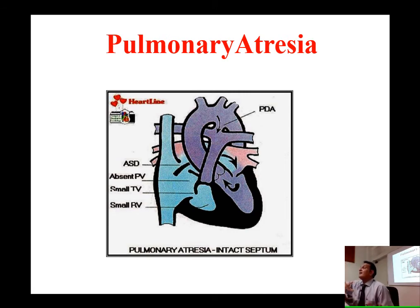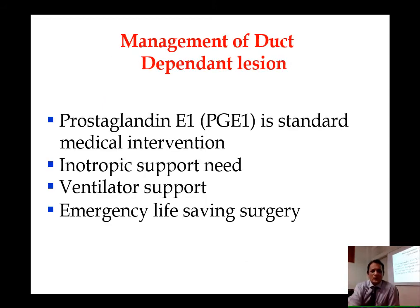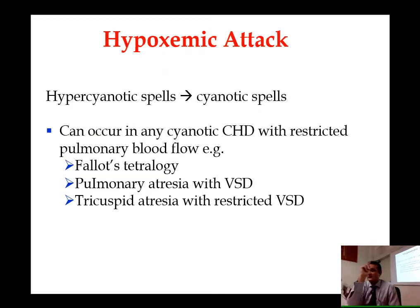If someone has increased pulmonary blood flow, there are a lot of diseases. What do you get? You get PA band, pulmonary artery banding, to reduce the pulmonary blood flow so there will be no end stage vascular disease. Management of duct dependent lesions: prostaglandin is the standard medical intervention. Inotropic support is needed. Ventilator support also, especially if they present early and are in bad shape. Hypoxemic attack, this is relevant. You can get it in your FCPS exam.